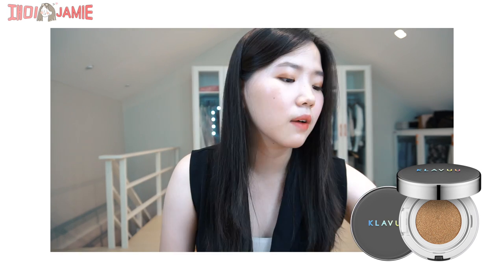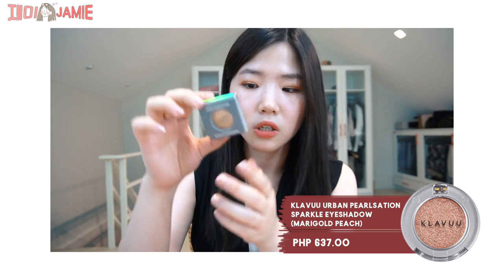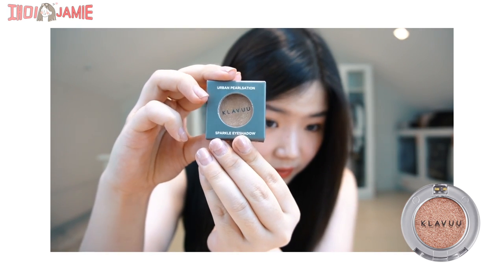Next, we have this from Clavu also. It's called the Clavu Urban Pearlization Sparkle Eyeshadow. This is in shade Marigold Peach. Again, this is my sister's. Ganyan siya. Actually, I love the color, no? Kasi pagtanggal pa lang nung mga pasalubong, si Henry, na-intriga dito. Kasi, yun nga, it's shimmering and glittering and glowing.